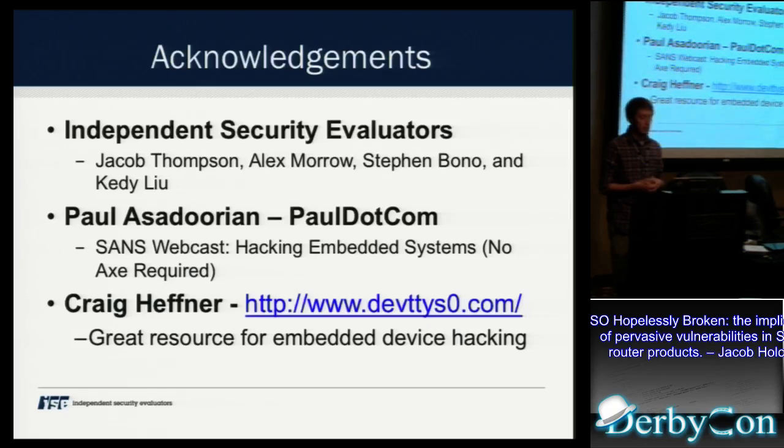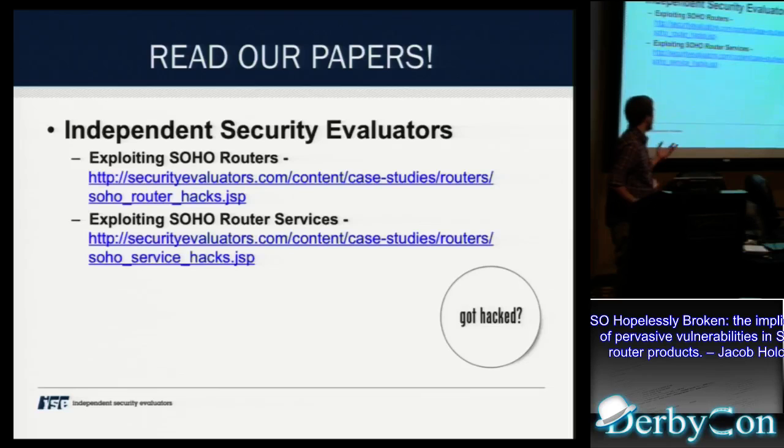Okay, so real quick. As I said, we've been doing research. We put out two papers. The first paper talked about exploiting these routers from a remote perspective. So we assumed that the devices were in a default configuration. They were plugged into the network. The user may have changed some settings, but they didn't enable any services to the WAN. So an attacker had really no footprint to attack, so they had to target the client to then leverage vulnerabilities in the router by using client-side attacks to compromise the router.